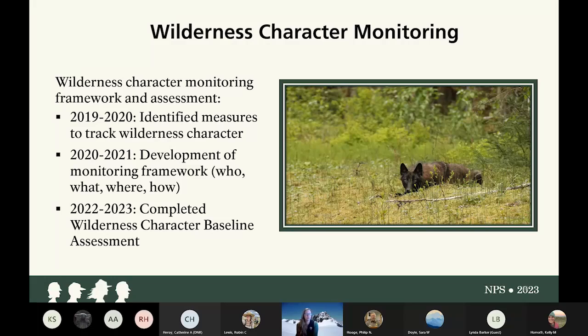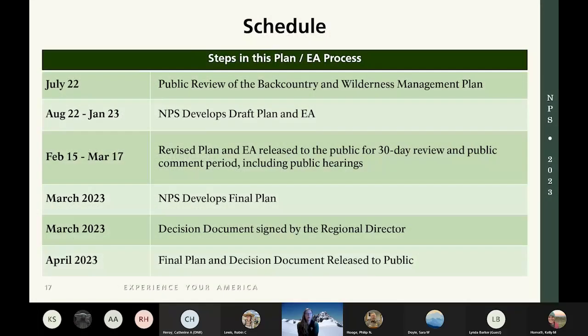The other thing of note, I just wanted to share a little bit for schedule on folks. We were out last July with the draft plan for review. And again, thanks for the comments. We have a much stronger plan as a result of that time spent. We've been working since that time on developing the draft plan in the EA. And so now we are out between now and March 17th for public review on that plan and EA. And we'll be using the rest of March and the early part of April to develop the final plan, put together any decision documentation, and getting the final done in time for summer.